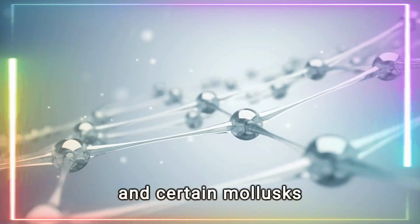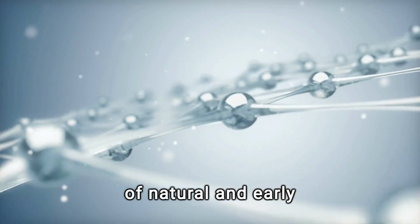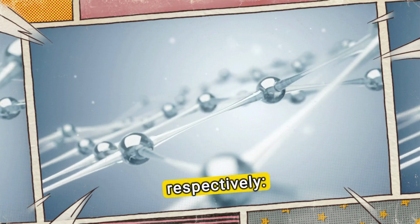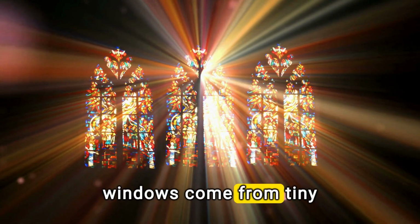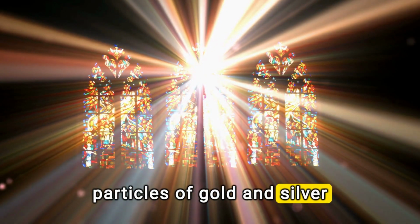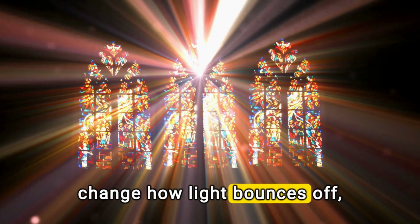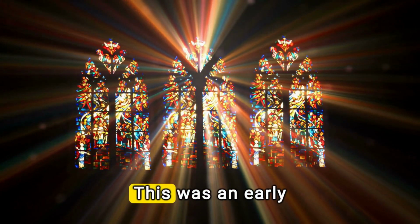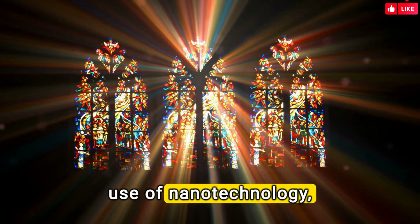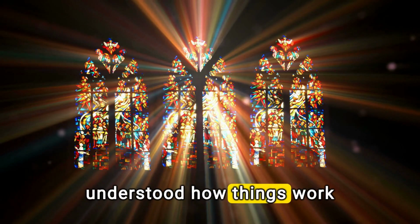Medieval church windows and certain mollusks provide fascinating examples of natural and early human-made nanotechnology, respectively. Medieval church windows. The bright colors in medieval church stained glass windows come from tiny particles of gold and silver mixed into the glass. These particles change how light bounces off, creating the beautiful reds and yellows we see. This was an early use of nanotechnology, done by trial and error, long before people really understood how things work on such a small scale.